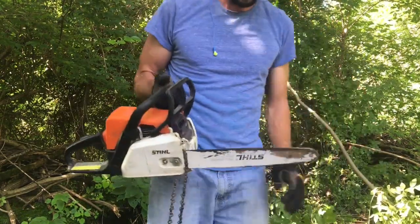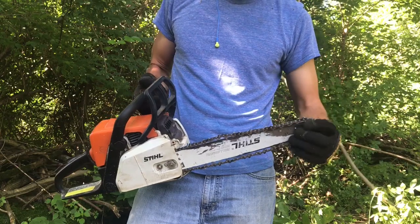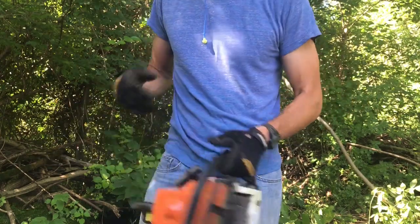Cutting small stuff like that really stretches your chain, and there are a lot of kickbacks. It's pretty dangerous, but I'm going to go ahead and refix the chain there and get back in action.